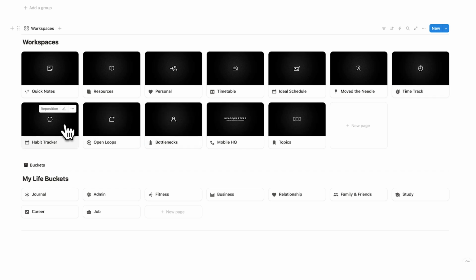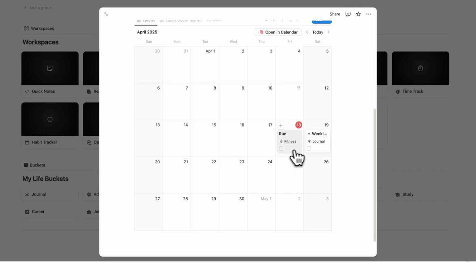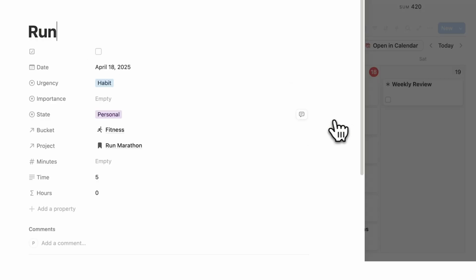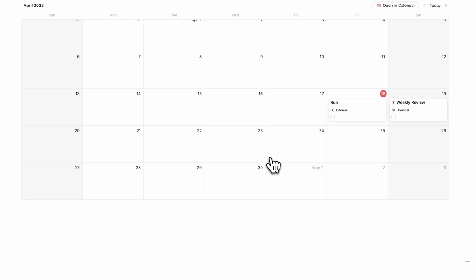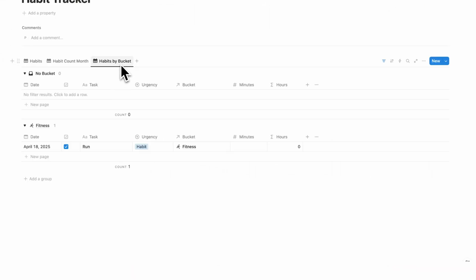Then here we have our habit tracker built in, and the habit tracker is not a separate database. It's showing me my habits from my task list. So the run and the weekly journal. And that's because this run task here is labeled as habit. So here I can see them on the calendar, and let's say I tick in that I went for a run. If I click on the bucket here under fitness, I can see that I've run once.